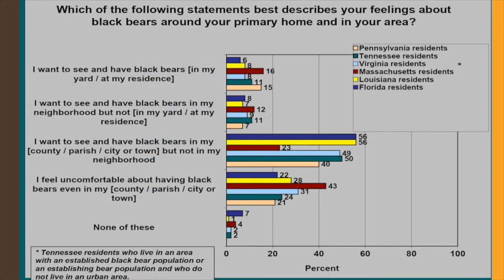All right, this next one says, which of the following statements best describes your feelings about black bears around your primary home and in your area? And it's kind of small, but you can see there Tennessee's in the green, and these are the different statements. And as I read these, I want you guys to think about how these apply to you and what you would answer. So first is, I want to see and have black bears in my yard or at my residence.